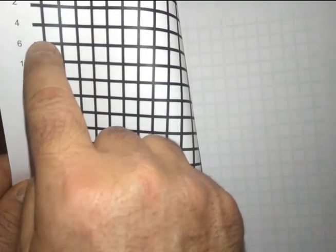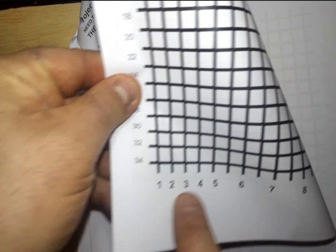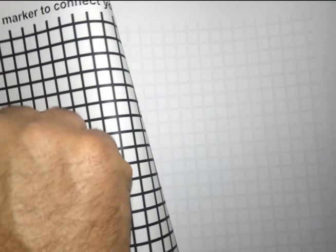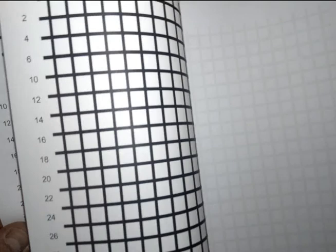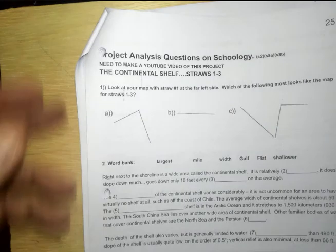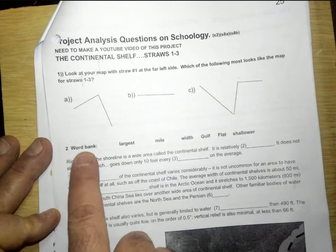Make a dot. And then straw number 2 goes on the second line. You make a dot there. And then straw number 3, make a dot. And use colored markers to connect your dots so it's easy to see the topography of the ocean bottom here. And then we have more graphs for more of the ocean. After you figure out the shape of that little section of the ocean, you're going to use your context skills to figure out which words go in which blanks, and you'll read this instead of me lecturing on it.